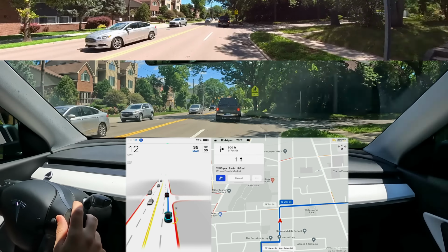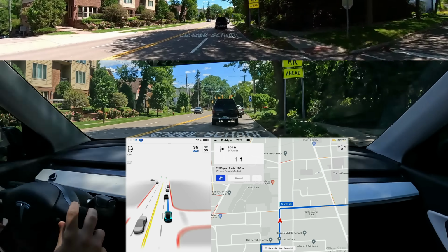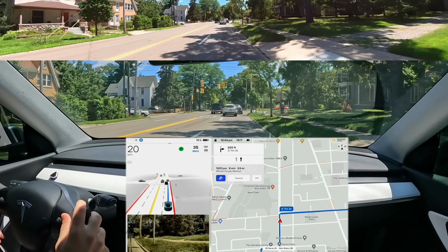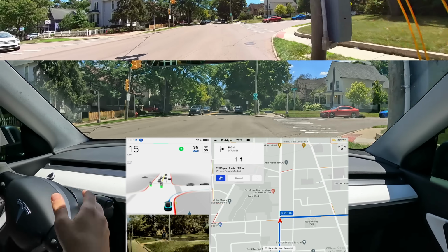Now, the problem I'm still seeing, my number one problem right now, is phantom braking. It's normally when you're above about 45 or 50 miles per hour. Once you get above that, I personally get a lot more braking that is unnecessary.